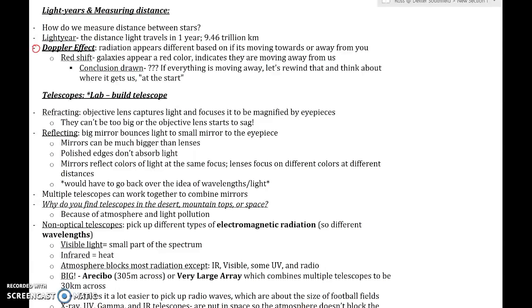So what I want you to think about, this is a really big idea here and very important conclusion. If we notice, and this is what we have noticed, that pretty much every single galaxy, not our own galaxy, right, every other galaxy has a red shift to it, meaning it appears that red color, that means that they are all moving away from us, which of course means that the universe is getting bigger and bigger. Right, that's the first conclusion that can be drawn. Number one is, the universe is expanding.